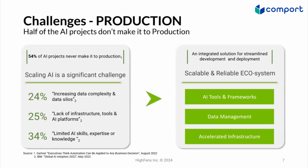If we look at the challenges around production, it really comes back to the end-to-end approach, right? You want to be able to go from training to inference and back and forth, and optimize and introduce new innovation as you go along. The reality is it's easier said than done. And there's a couple of reasons for that, right?